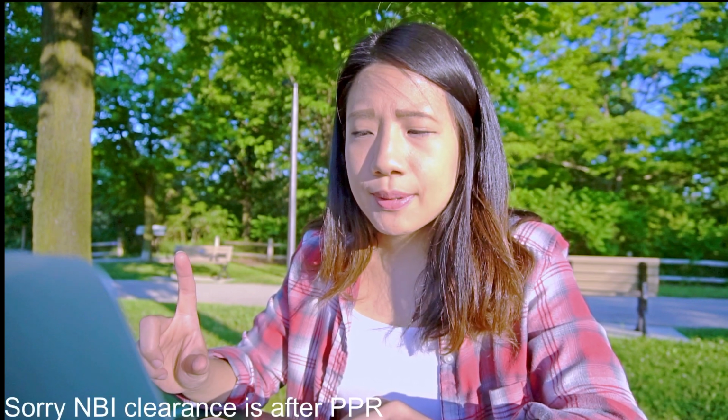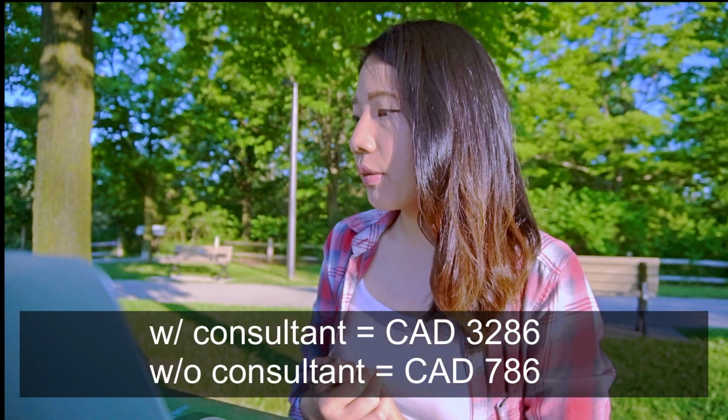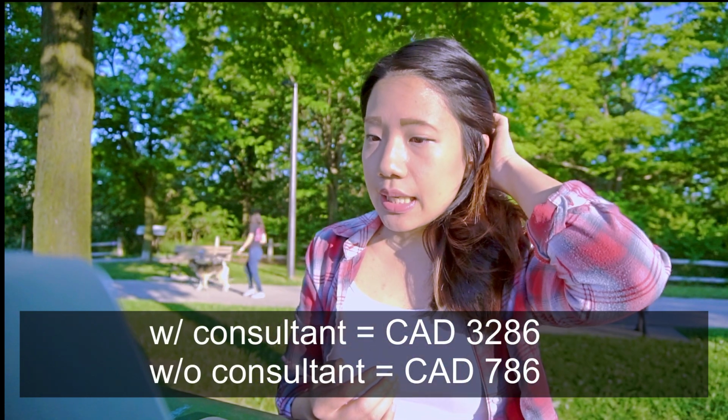NBI clearance, this is the police certificate I had to get in the Philippines as well because I lived there. That's around $25 US for the service fee. So total, I would say with consultant we paid, this is per person, 3,286 Canadian, and if without a consultant you are going to be saving a lot of money, which is roughly around 786 Canadian. So that's how much we kind of paid pre-Canada.